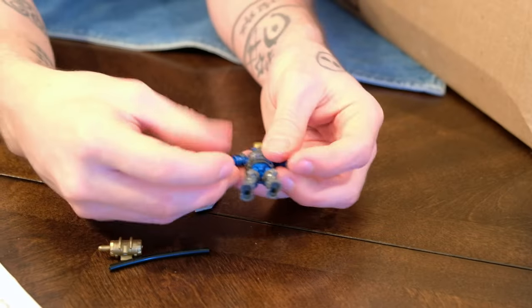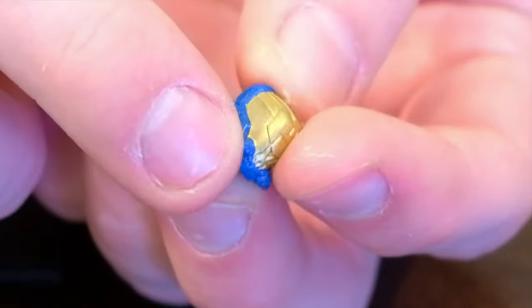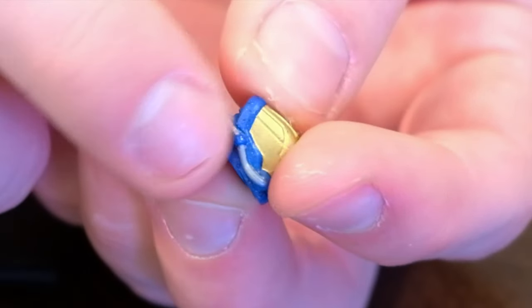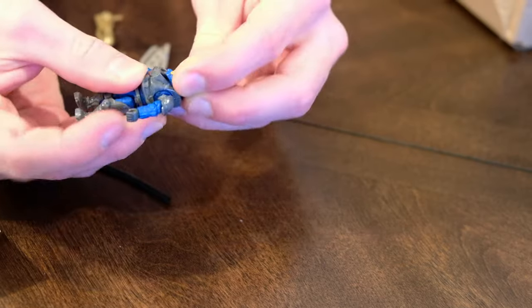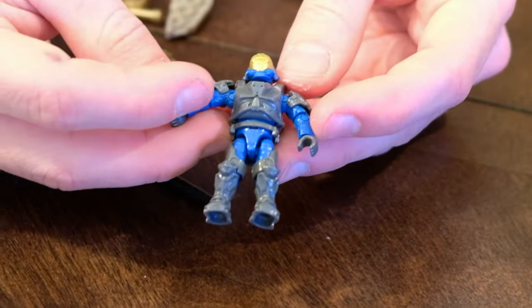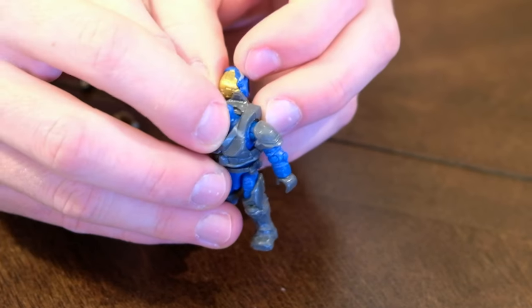So this Flame Marine does look fantastic, and the best feature that I've just noticed is on his helmet. He's got this gray color running around the tubing of his oxygen mask. So that's really dope. Pop that down. The rest is just a plain blue base, then gray secondary limbs and armor. The whole thing is beautiful. There's a little bit of plastic wear on the chest there, but it's not a big issue.